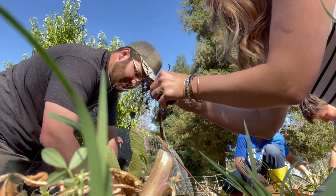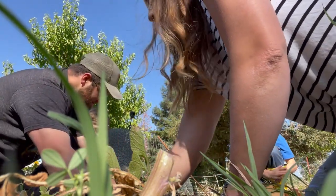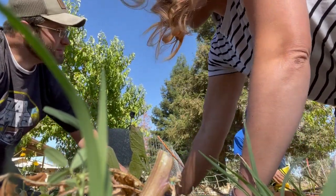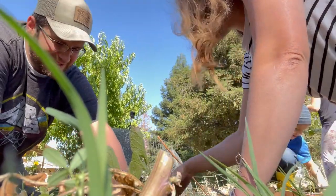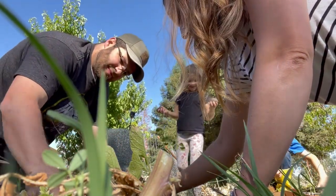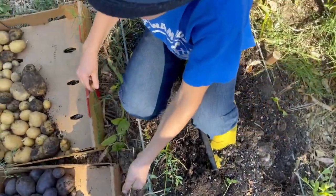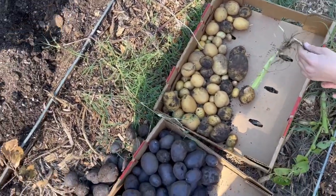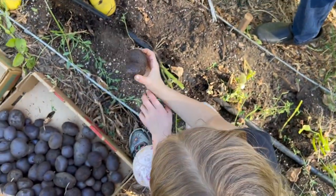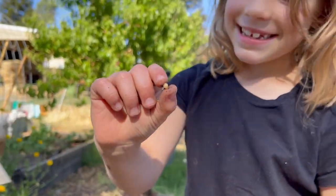That's so cool. Potato. There's purple potatoes in this bin. What? Somebody tricked us. Potato. I'm the weirdest potato. What? It's a butt! It's a butt! What is it? It's your butt! Oh my goodness, that is a weird potato. That is the record breaker for the weirdest potato. I think you did find the tiniest one.